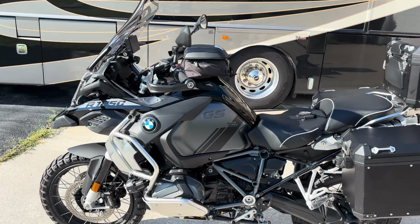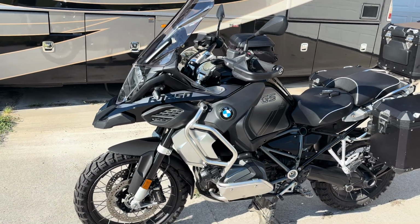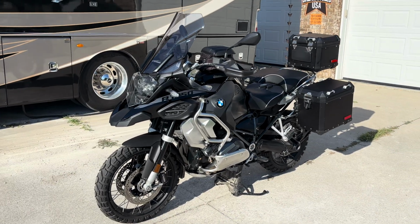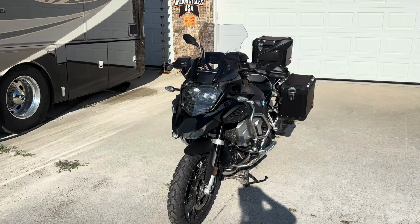This bike is in like new condition. It has 5,538 original miles on the odometer. Its next service is due at about 1,400 miles.